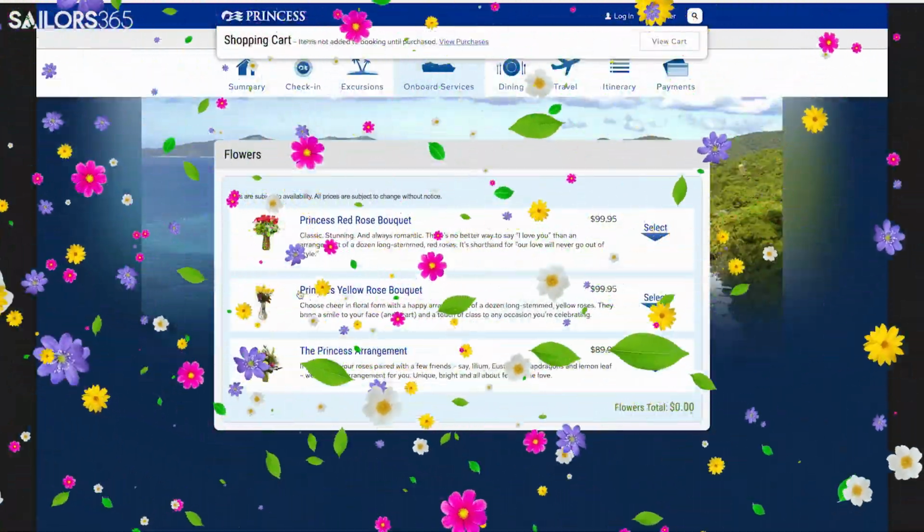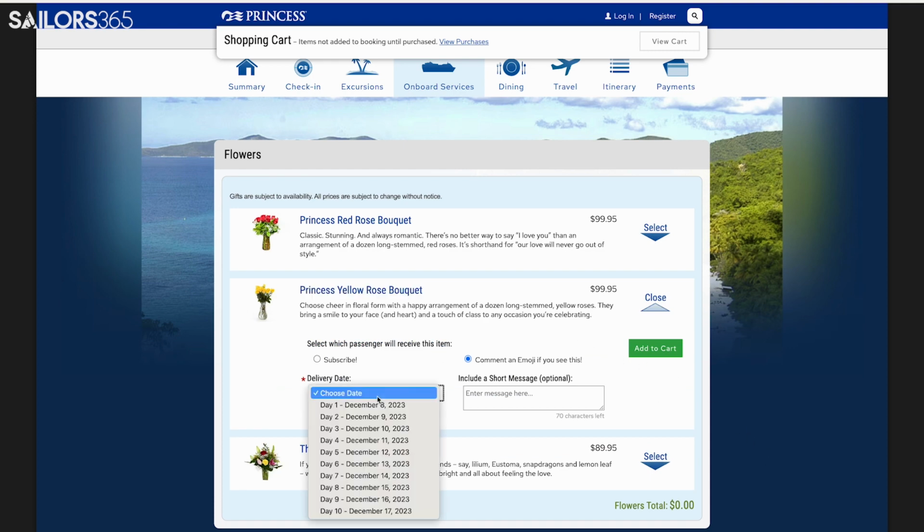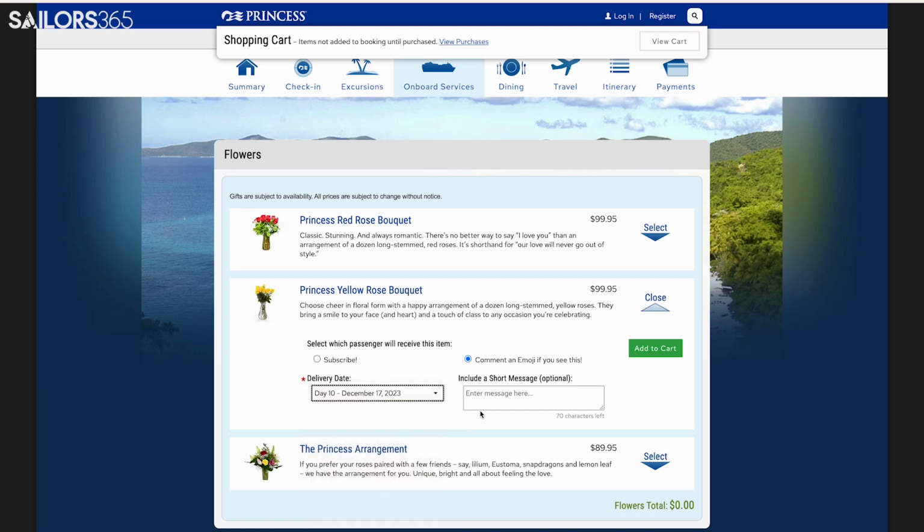If you prefer to bask in the sunshine of happiness, the Princess Yellow Rose Bouquet is your perfect choice, available for $99.95. Choose cheer in floral form with this happy arrangement of a dozen long-stemmed yellow roses. They have the power to light up your face and heart and add a touch of class to any celebration.